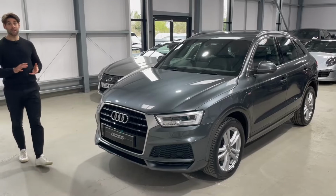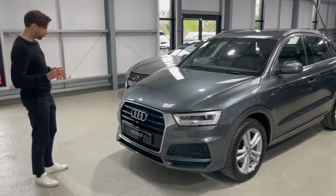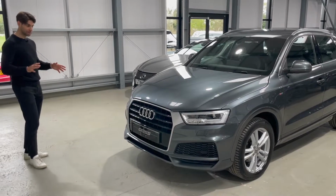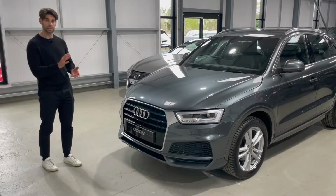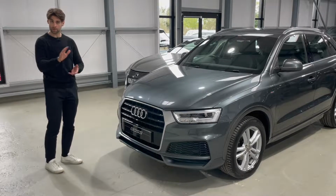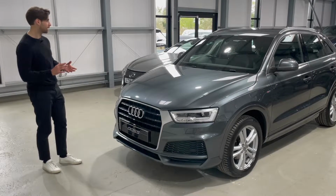This is a 2018 on an 18 registration Audi Q3 1.4 TFSI S Line. Now, this is a fabulous little car, loads of optional extras, actually a really unusual car when it comes to that because most people didn't order all of these extras. The first owner and the only owner, because it's a one-owner car, has actually ticked more or less all of the boxes on this car.